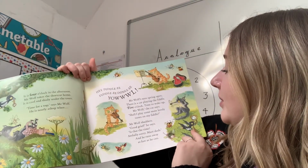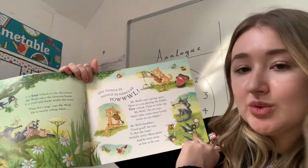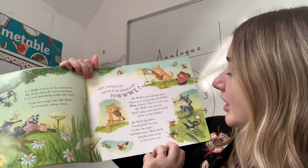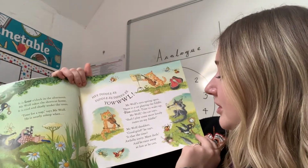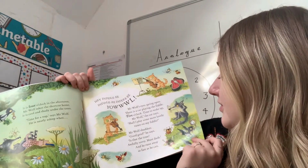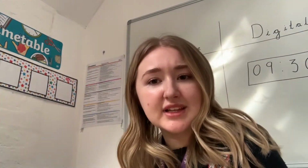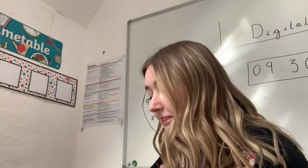5 o'clock, time to wake up, Mr. Wolf, the cat says. "Shall I play some more lovely tunes on my fiddle?" Mr. Wolf shudders. "Good grief," he says. "Is that the time? Awfully sorry, Moustache." And he runs away as fast as he can. What do you think he's late for? What do we think he's late for?